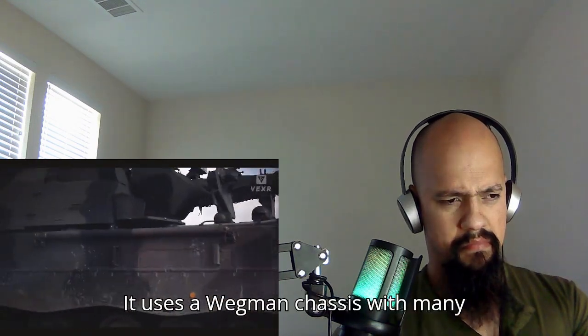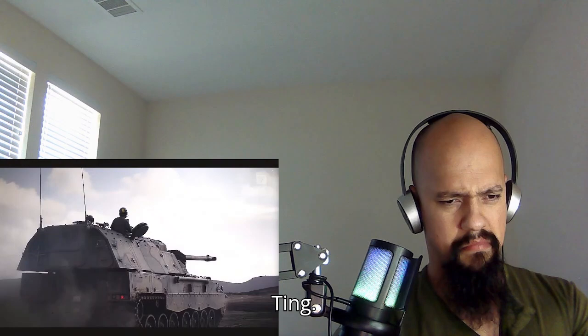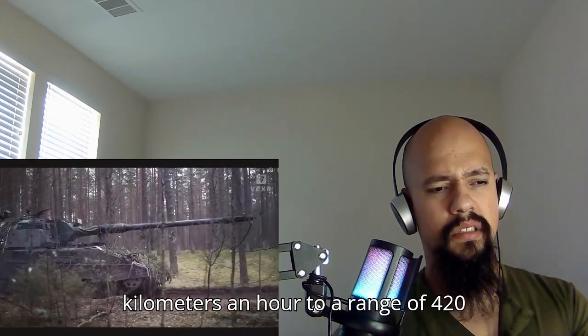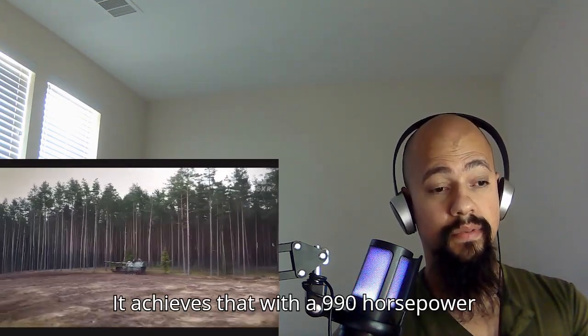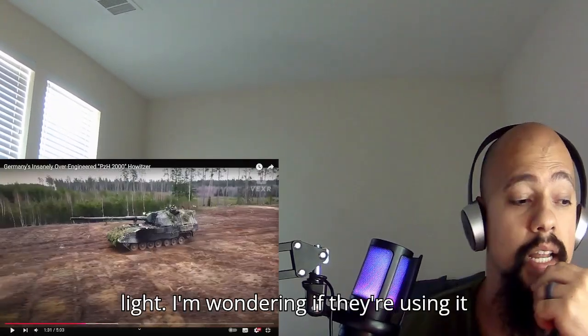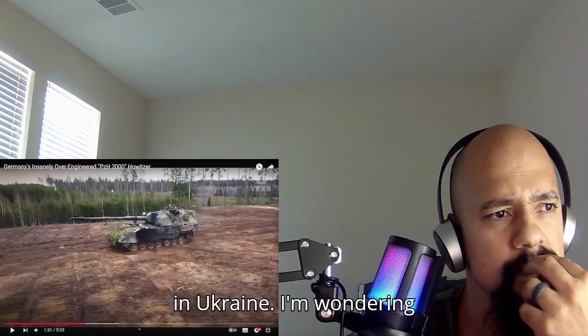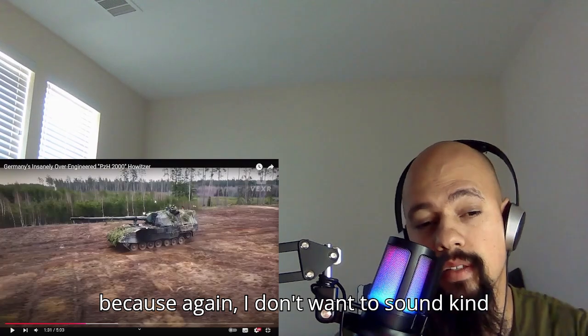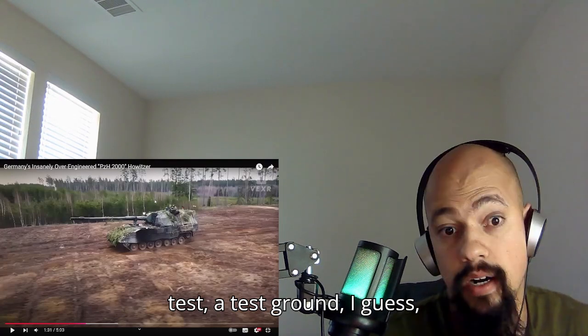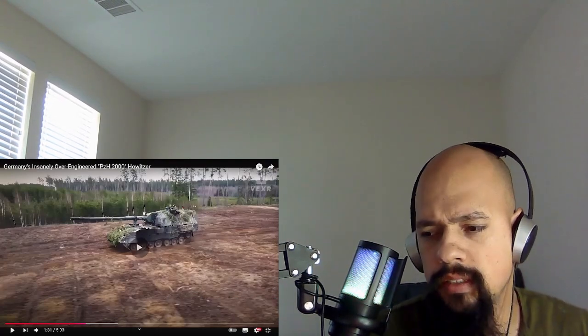It uses a Wegmann chassis with many components shared with the Leopard 2 tank. It's a tracked system that can hit 70 kilometers an hour to a range of 420 kilometers. It achieves that with a 990 horsepower engine and utilizes... Oh, that's fast, and it looks very light. I'm wondering if they're using it in Ukraine. Because, again, I don't want to sound kind of weird, but Ukraine is basically a test ground, I guess, right, for this kind of stuff. This is a torsion bar suspension.